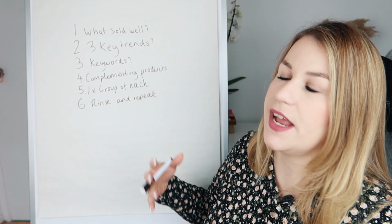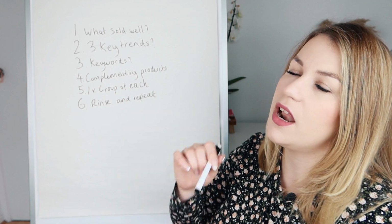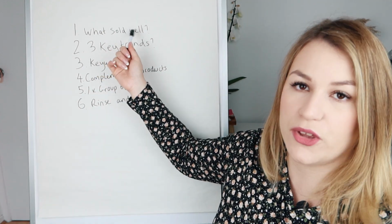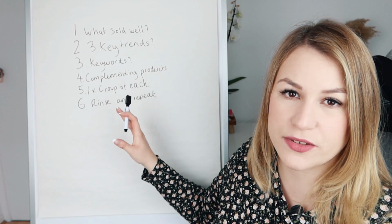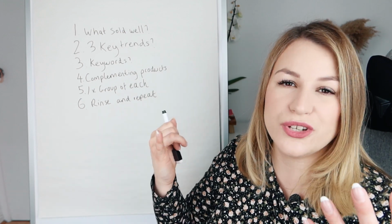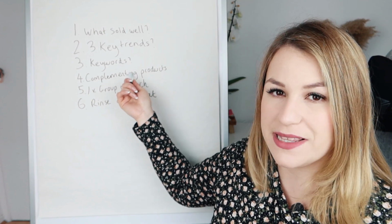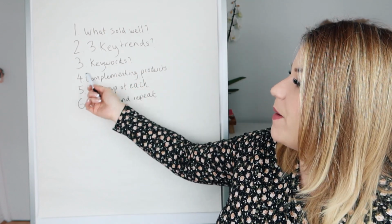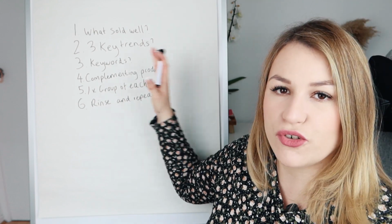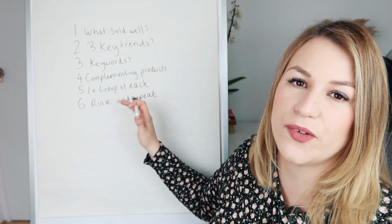So some little hints and tricks: let's say, for example, that you were trying to sell locket necklaces and they have sold well for you over the last 6 months. What are the key components of that? Well, you have the chain, you have the actual locket itself, you have the color, you have the length, you have the design printed on the locket. What one or two things can you change from that one product to create complementing products, okay? So these are basically items that you can create that, based on what has sold well for you in the past, you know are going to sell well for you again.